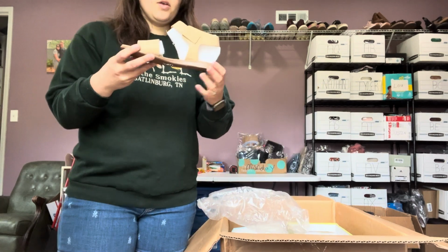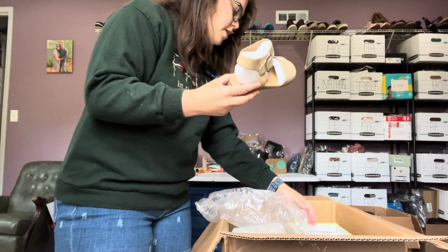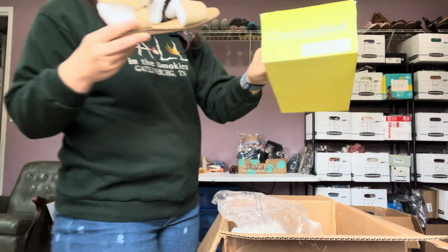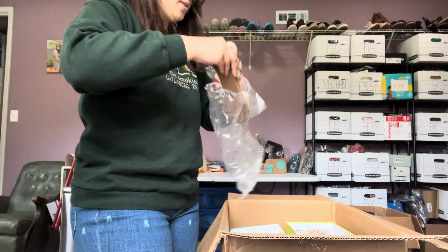These are like a sandal with faux leather straps. I believe the brand, I'll show it in just a second, is like City Classified or something like that. Yeah, City Classified.